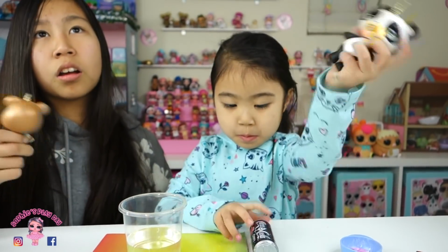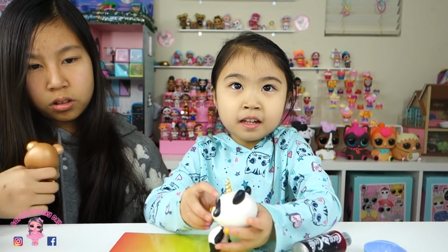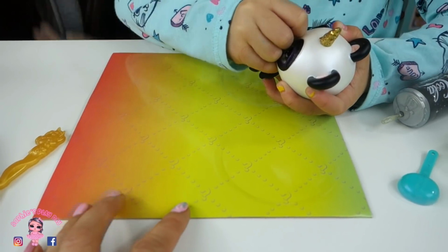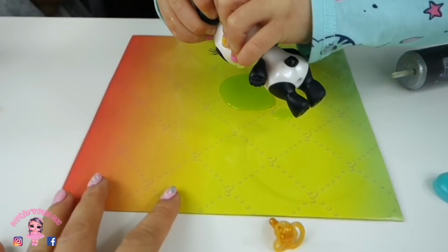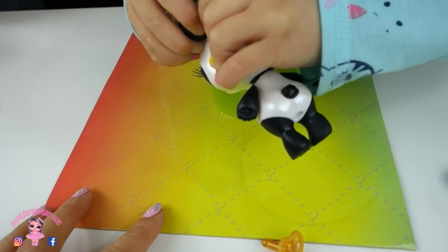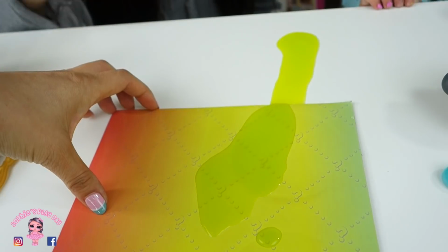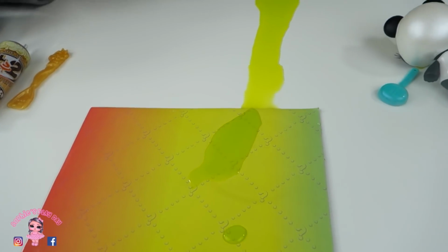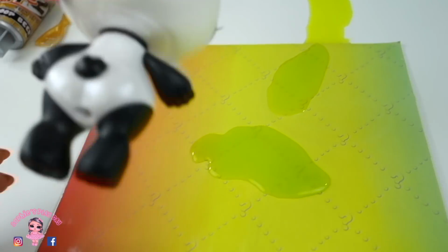Okay, let me move the water. Cover it so it doesn't spill. Ready, ready? Yeah, I'm ready to spit. Are you ready to spit? So this one does poop, but we're not going to choose to poop. Ooh, green slime! Oh no! It happened like yesterday! Oh no! It's just getting longer! Bad idea. Our slime was still too watery.